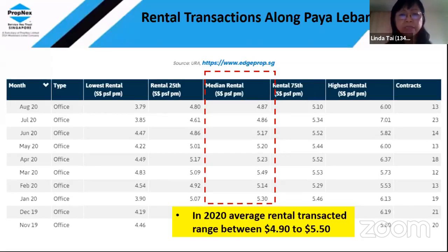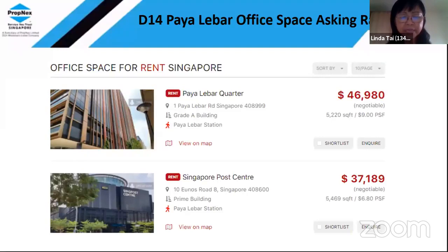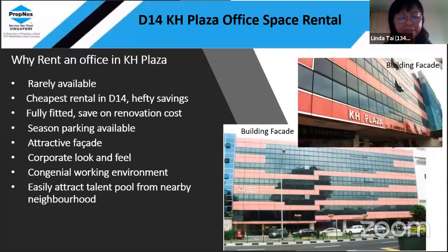So let's look at the example of the asking rent in Paya Lebar Square and SingPost Center. It ranges between $6xx per square foot to $9xx per square foot. So what if I tell you, you can save half the cost and get a reasonable rent for half that price away? Wouldn't you give it a second thought?